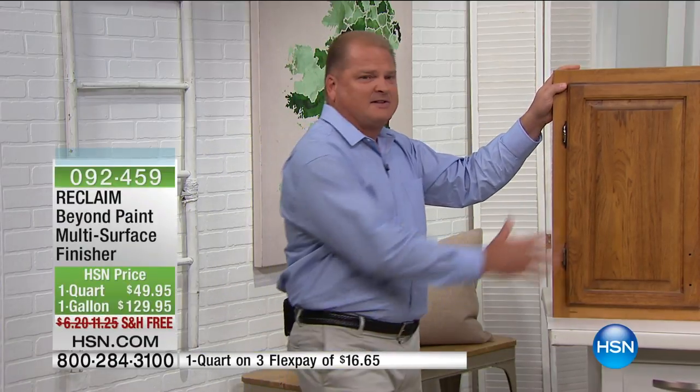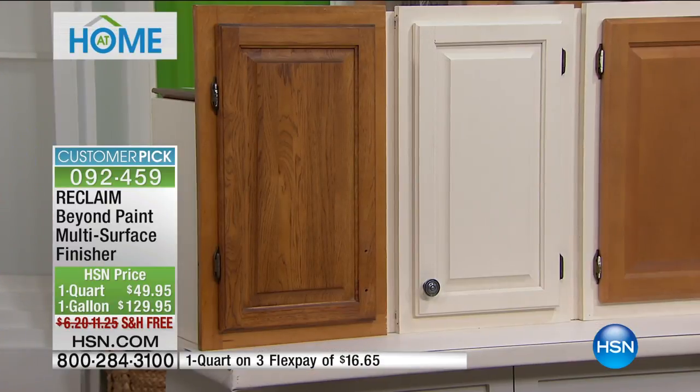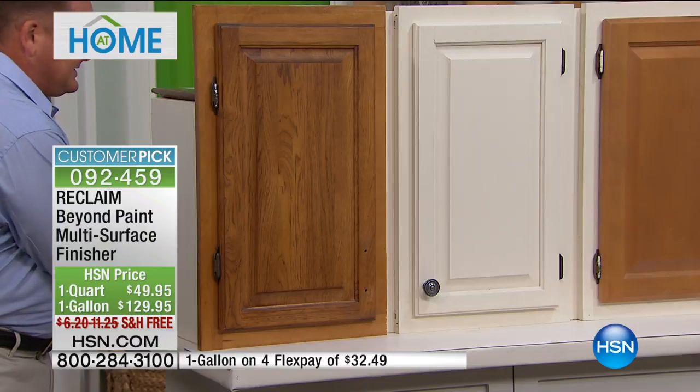You simply just degrease whatever it's going to be, whether it's your kitchen cabinet, your vanity, your furniture. You can even paint this product on tile, and anybody can do it, and the results are going to be excellent. Let me show you how easy this product is.